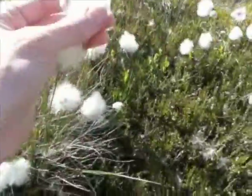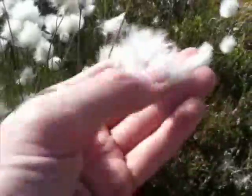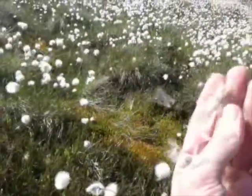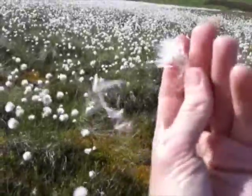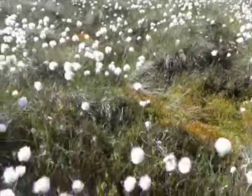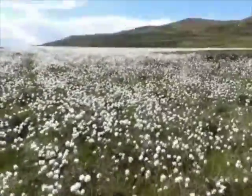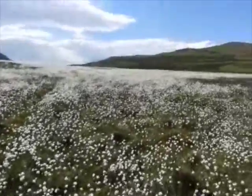And you can see how these are all going to seed now. These will just blow off. There they go. They fly away in the wind. Ready to start the whole thing again. No idea whether this will bloom again to the same extent next year or any other future year.